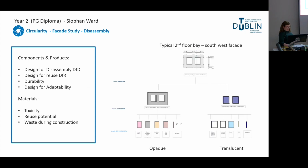So then, having a look at the circularity of the facade, the study focused on the construction and materials for a typical second floor bay on the southwest elevation. And there were 2 main components: the opaque brick block cavity wall construction and the translucent curtain walling glazing system. An investigation into the hierarchy of the system revealed there were over 20 products in its construction.